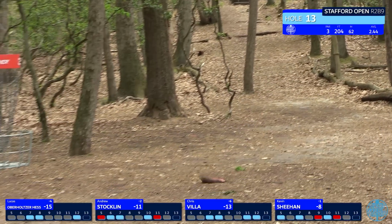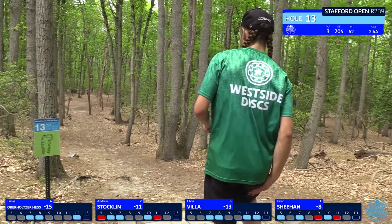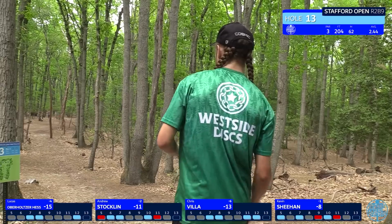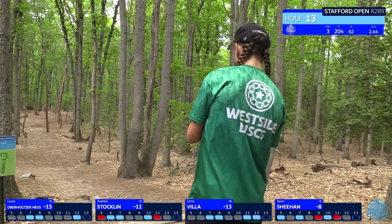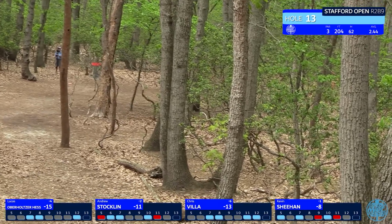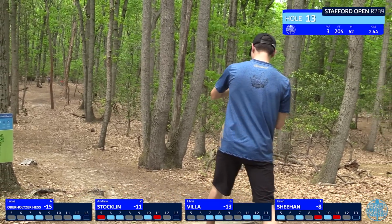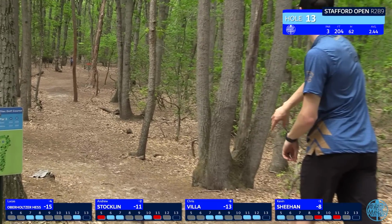Chris going to that backhand putter turnover, sliding perfectly up to the basket. Expect to see some of our other players here just going for a chip forehand. Yeah, the Chris Villa forehand is a rare sight. If you see it, then something has most likely gone majorly wrong. Lucas just pulled that one ever so slightly. And Chris is going to have a chance to bring this thing within one.